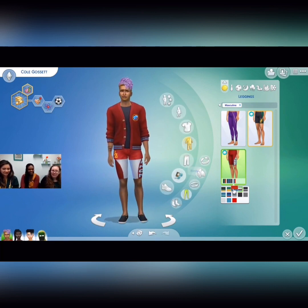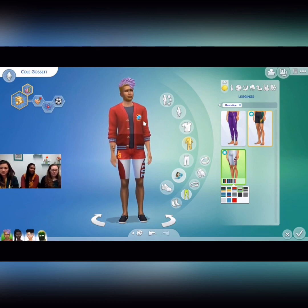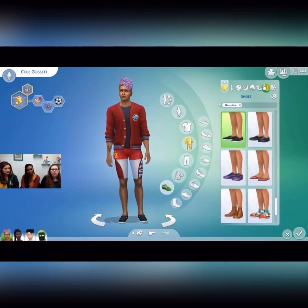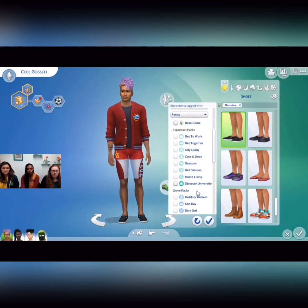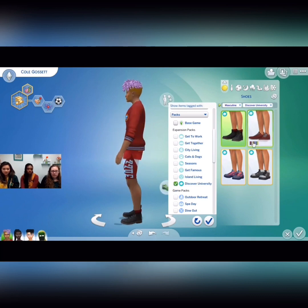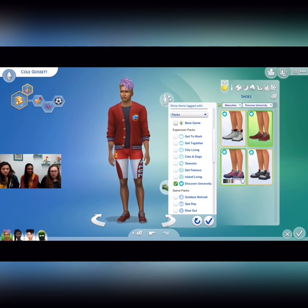Any accessories for the guys besides the piercings? Not that I know of, I think it was just the piercings. For the cast, we really focused on clothes. Age-wise, we have adult and elders, and don't forget shoes. There are some cute shoes, like the little checkered ones on the back, running shoes or biking shoes.